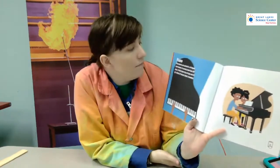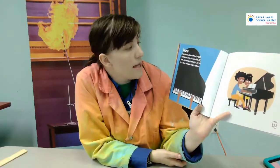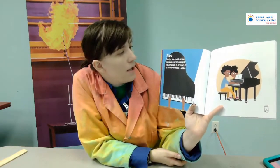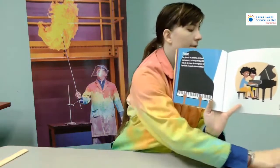And the piano is an acoustic stringed instrument. A normal piano has 88 keys. In the piano, the strings are hit by a block of wood called a hammer. And it makes sounds like this.